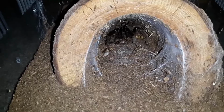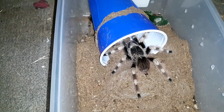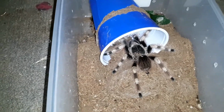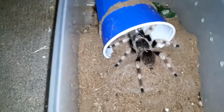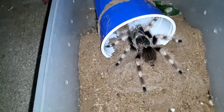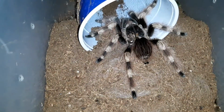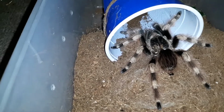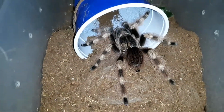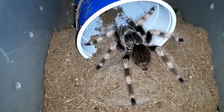Alright, let's move on. Here's my Nhandu coloratovillosus, the Brazilian black and white. This one had a shed that's still stuck on it. Since it's not stuck on the book lungs, I'm not concerned about it. I tried to get it off, but of course she would only let me do so much. There's some of it there. But I can only get a little bit of it off. But at least it's not blocking her from breathing. So there's not an issue. It'll just come off somehow eventually.